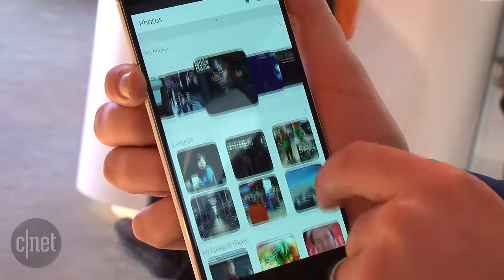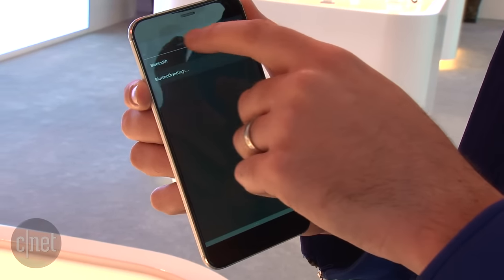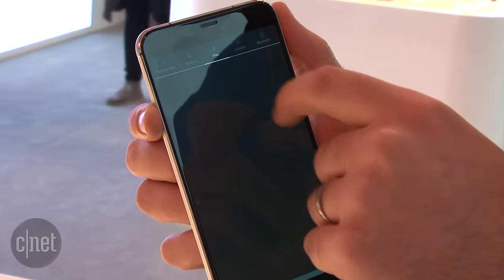Now, this uncommon operating system is, at first, actually quite frighteningly simple, so I'll give you a little bit of a tour of the interface in case you're not familiar. So it's all done with gestures. If you swipe down from the top, you get this notifications panel. That'll be familiar to anyone who's used Android a little bit.